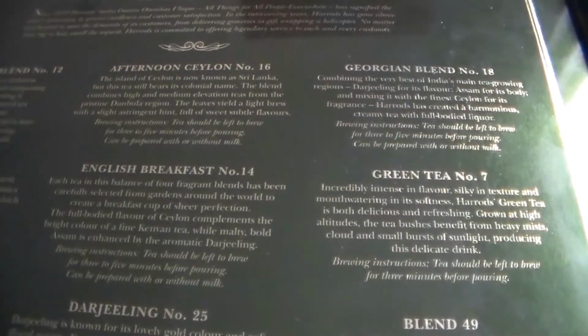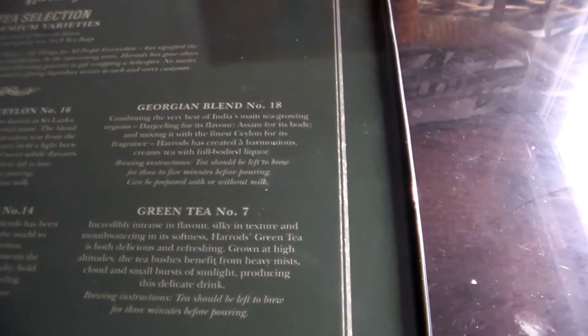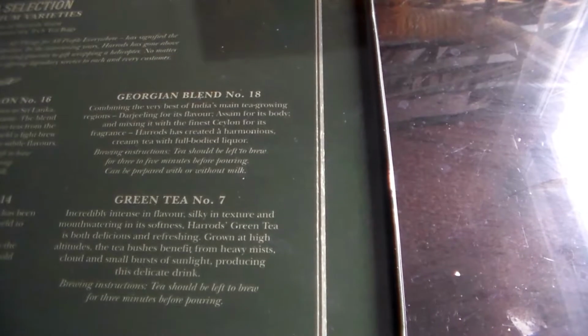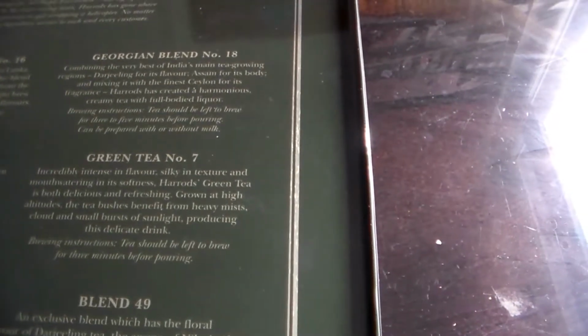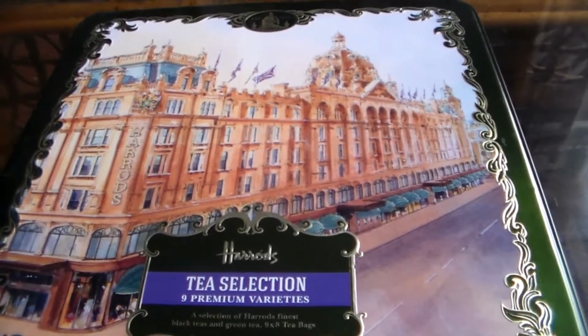So we have a Darjeeling number 25, which again is from the Himalayas, and Blend 49 is a combination of Darjeeling, Nilgiris, Assam and Sikkim and Kangra Valley tea. So that's a full-blooded flavour. So those are the varieties from the Harrods box.